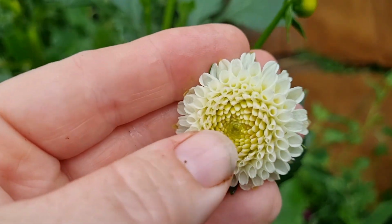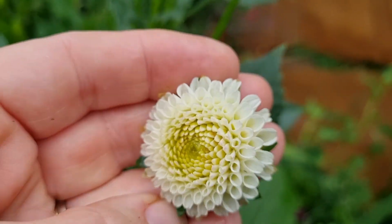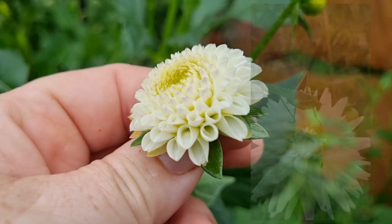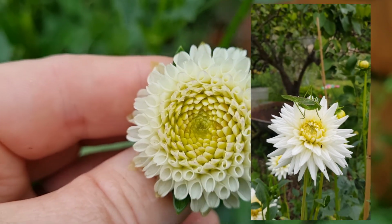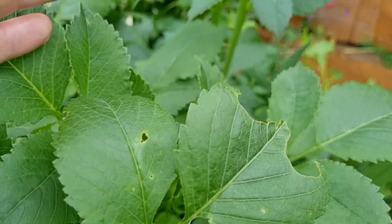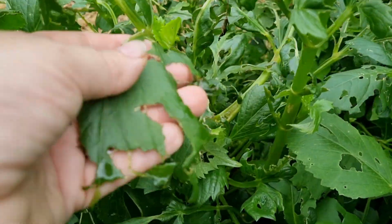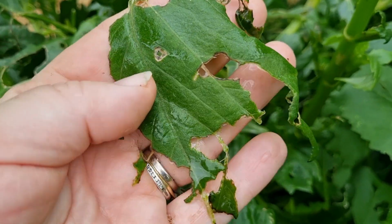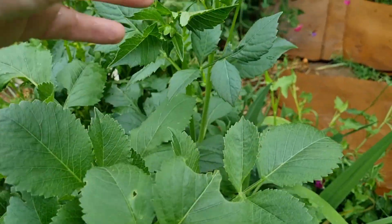Here's another plant with this flower opening. So far no petal damage. Last year I had awful trouble with the grasshoppers. They were munching on the petals and the foliage, and actually taking a bigger look at this plant here, this patch I've got, there is petal damage. I'm not quite sure what's doing this. I just really hope I get plenty of blooms this year.